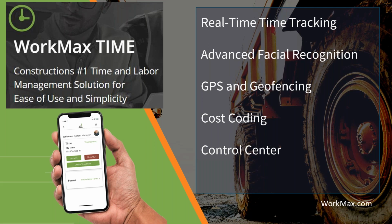We'll help you easily be able to better cost code to the specific different cost codes that you want to track on each job. And then we do have our control center where this data will go, where you can view it, you can adjust it as necessary. We have up to 4 levels of approval in that control center, so you can approve that time before you're ready to send that either over to your payroll system or your accounting system, or both. So that's quickly WorkMax Time.